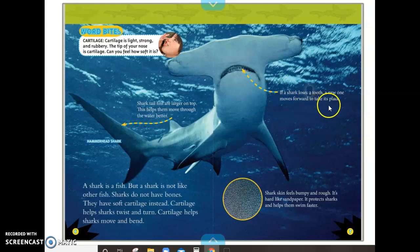If a shark loses a tooth, a new one moves forward to take its place. Shark tail fins are large on top. This helps them move through the water better. A shark is a fish, but a shark is not like other fish. Sharks do not have bones. They have soft cartilage instead. Cartilage helps sharks twist and turn. Cartilage helps sharks move and bend.